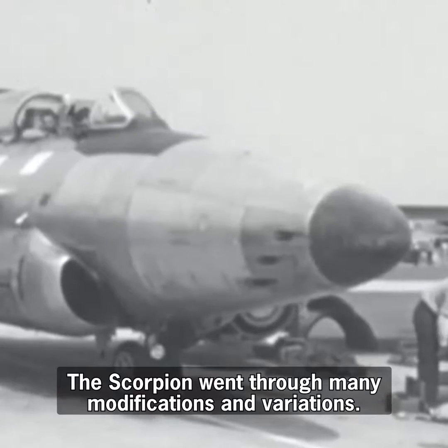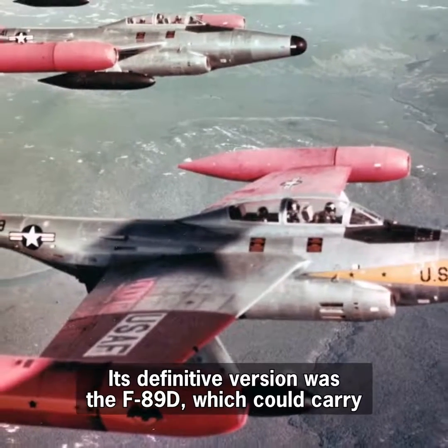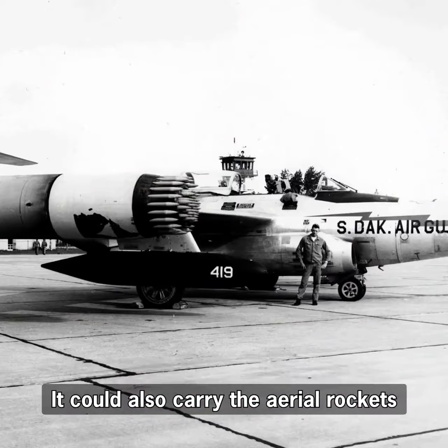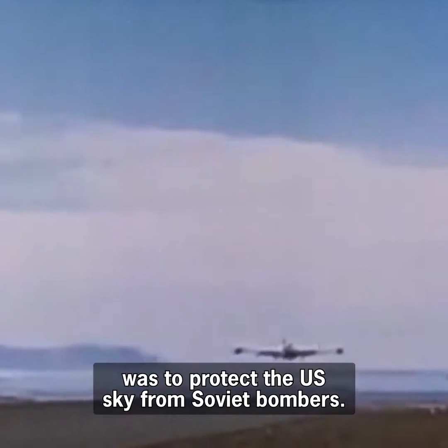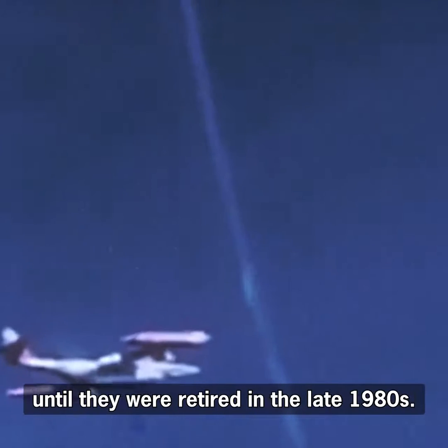The Scorpion went through many modifications and variations. Its definitive version was the F-89D, which could carry up to 4 Hughes Falcon air-to-air guided missiles. It could also carry the aerial rockets nicknamed Mighty Mouse on each wingtip. The primary purpose of the aircraft was to protect the US sky from Soviet bombers. A total of 1,050 Scorpions were produced until they were retired in the late 1980s.